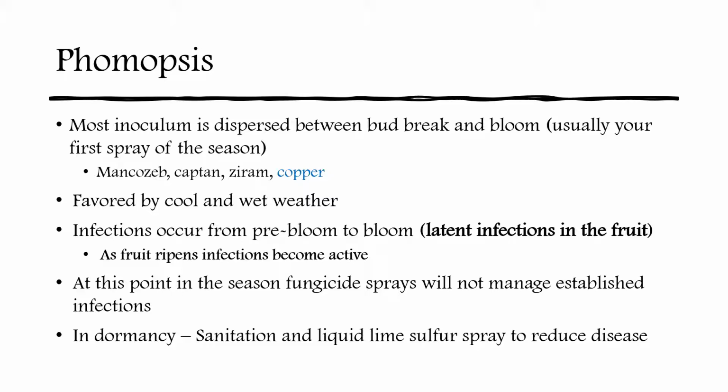It's favored by cool and wet weather, and latent infections are quite common with phomopsis. So they infect the berry during that pre-bloom to bloom period. And then as the fruits start to ripen, you're potentially starting to see symptoms of phomopsis on the fruits. At this point in the season, fungicides are not going to help because, as I said, the spores are depleted, the infections already happened, and now with abrasion, you might see those symptoms start to show up. So unfortunately, fungicides aren't going to have any action at this point.